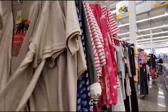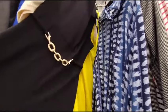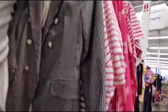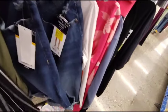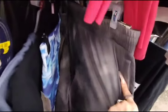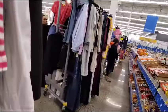Let's see. Ooh, this could be cute. No, it's too small. That's like an X. Dress small. $5. Extra small. $27. These are 11 Bermuda shorts. Wow, you guys. $9. What is... these are $9. Men's. Is this pajamas? $8.49. Gosh. I mean, I can't believe I'm going to get a dress.